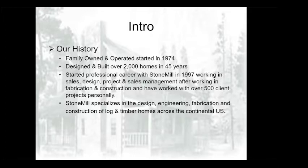I started here in 1997, worked summer jobs in the plant and out on the road in construction, and started in sales and marketing officially in '97. So I've been doing this. This is my 23rd, going on my 24th year. And so I've got a lot of experience working with clients.